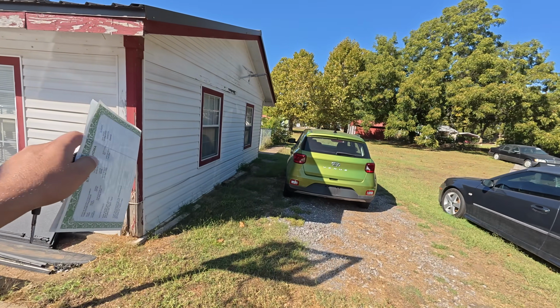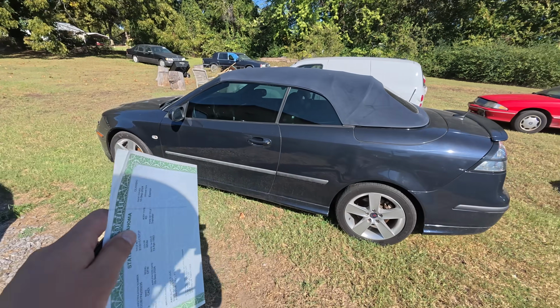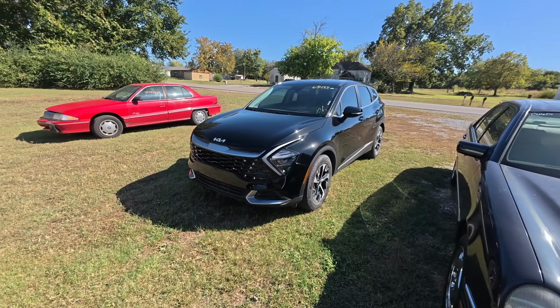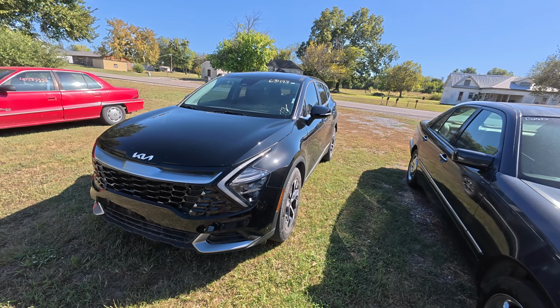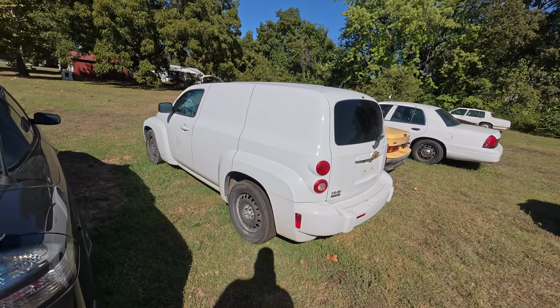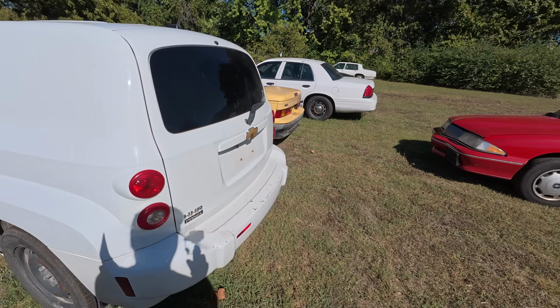I've got a 57 Chevy Bel Air. I've got a 2005 Dodge Viper. Here we've got a 2007 Saab 9.3 Aero. Over here we've got a 2023 Kia Sorento that I got dirt cheap. Over here, a 2008, I believe, Chevrolet HHR panel van. This thing is super cool.